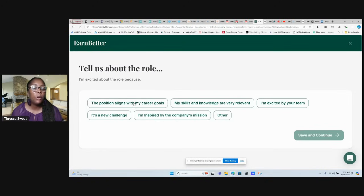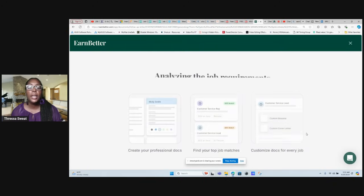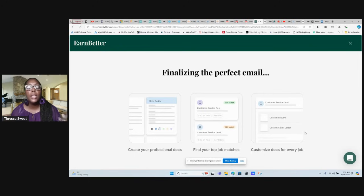Tell us about this role: this position aligns with my career goals, my skills and knowledge are very relevant, I'm excited about your team. You choose. I'm choosing that one. And I hit save and continue. It's analyzing the job requirement, customizing the email, finalizing the perfect email. Okay. Very easy, very self-explanatory.